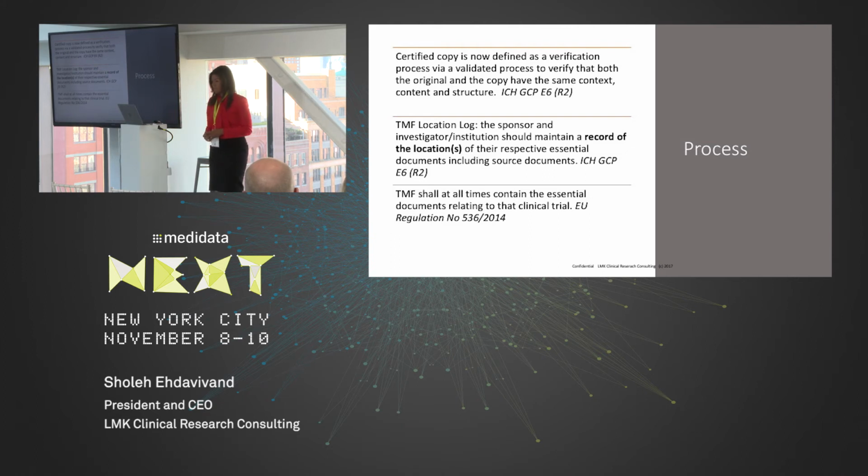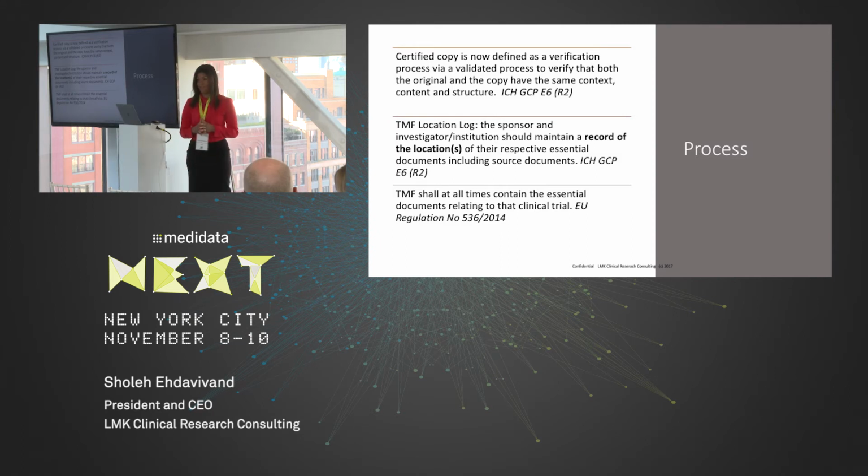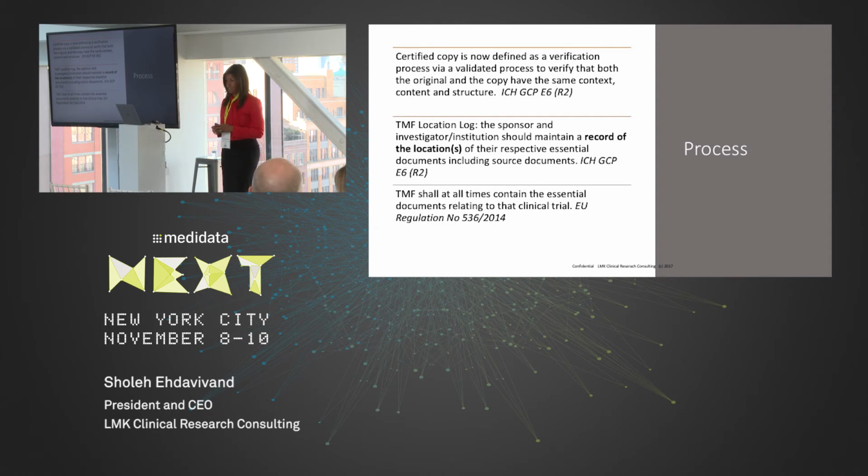So process. When it comes to document collection, document creation, document filing, it sounds pretty simple, right? When you think about it, we get a document from the site, we collect it, we scan it, we upload it, apply some metadata, whatever. If it's paper, we collect it, we file it, we're good. We don't have to apply any metadata because there is no metadata for paper. But ICH and the EU regulations are specifying what we need to do in terms of documentation.